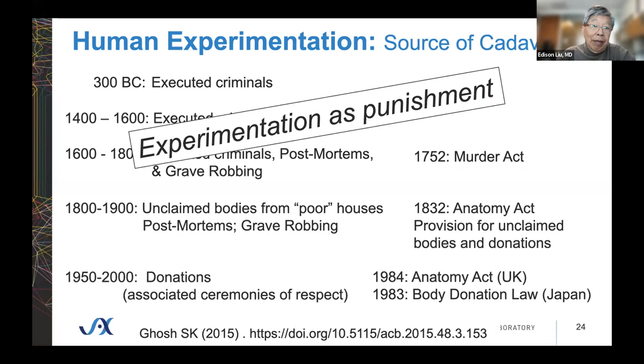Now, in the 1800s, it moved to unclaimed bodies, and unfortunately, the vulnerable were in the poorhouses. And in 1832, there was a major shift in mindset where the Anatomy Act provided for donations of bodies to be a source. And that was the first concept of donating your body to science. And of course, today in medical school, the only bodies we dissect are donations. That was, of course, reinforced by the Anatomy Act of 1848 and in Japan, the body donation law.